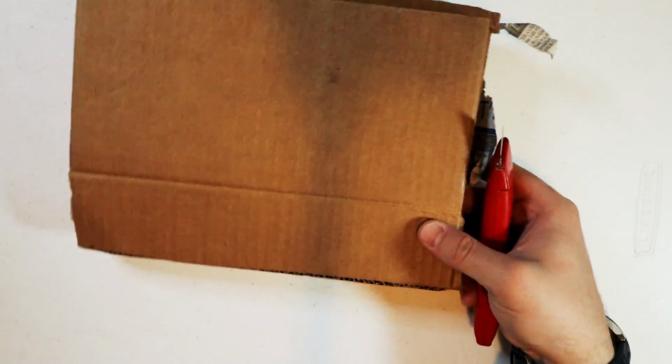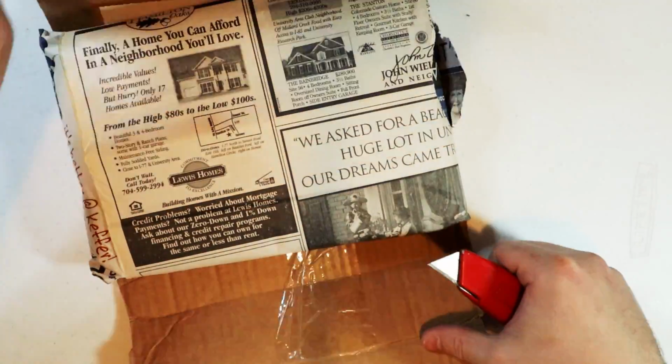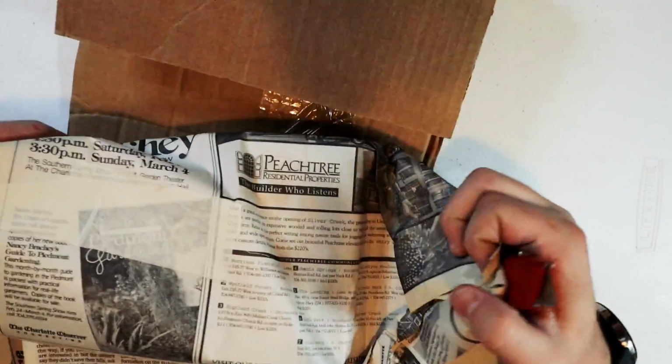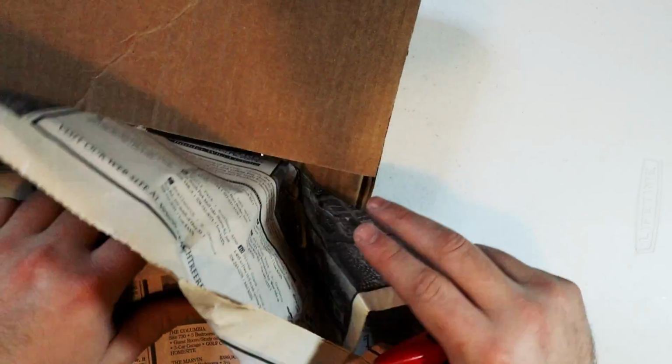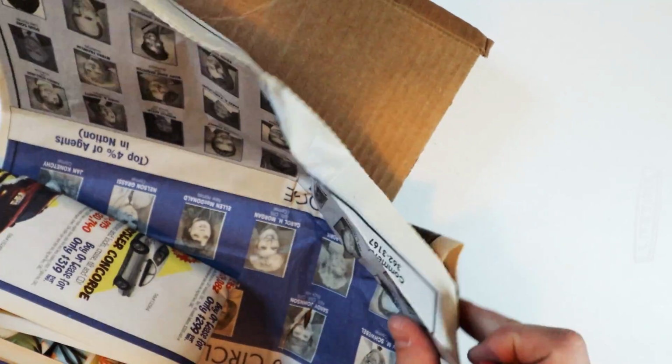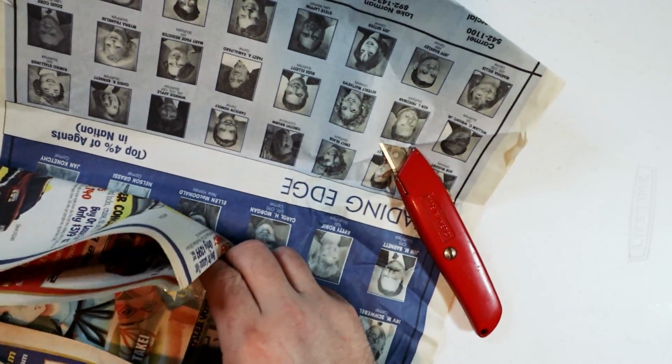We got newspaper print. That's kind of cool. Interesting stuff, to say the least. I guess I could figure out what town they're in, maybe, if I really cared. But yeah, I'm just gonna get out my volumes here.